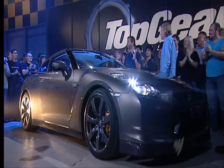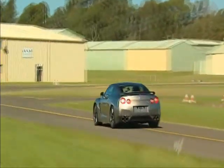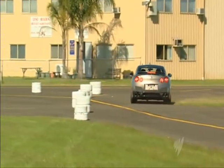This car is absolutely brilliant. It's the supercar for the 21st century. Well, we know how fast it went because we saw it Stigged in the first episode. Let's remind ourselves of the lap. Look at the traction on that thing. It does jump off the line, doesn't it? Four-wheel drive will do that for you every time.